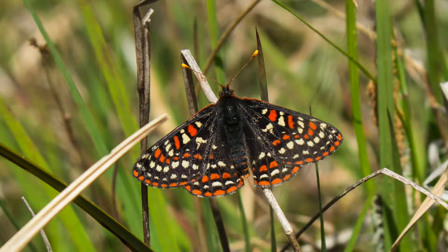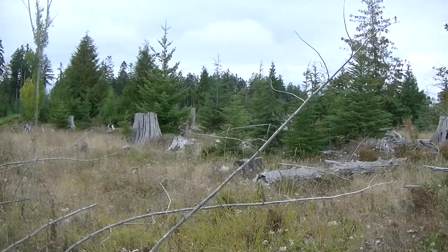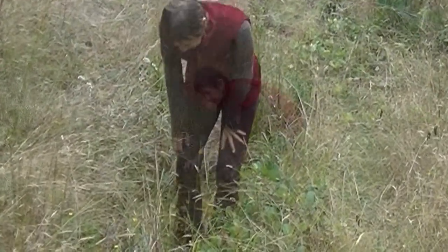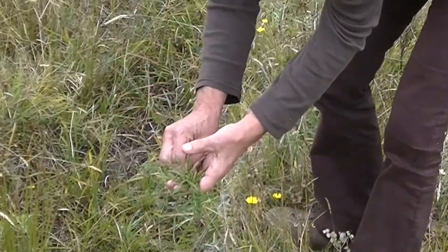The tailless Checkerspot butterfly became extirpated from Canada in the mid-90s and reappeared 10 years later on Denman Island after some heavy logging removed the forest and created meadow habitat. The butterfly larvae feeds on speedwell, which grows in moist places, such as the ruts left by heavy machinery.